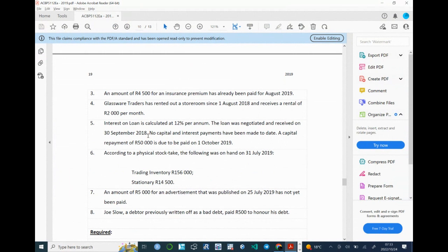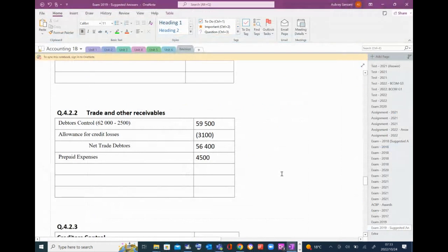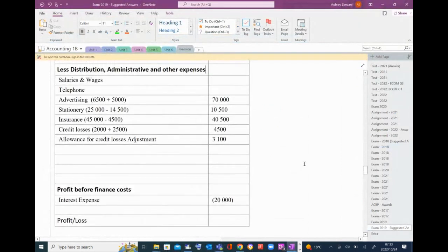Glassware Traders has rented out a storeroom since 1 August 2018, at the beginning of the financial year, and receives a rental of 2,000 per month. The fact that they're telling us that means we need to check: have we received all the money we should have received, or have we received more? So we say 2,000 times 12, because any financial year should be 12 months.